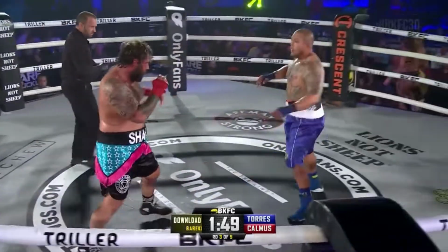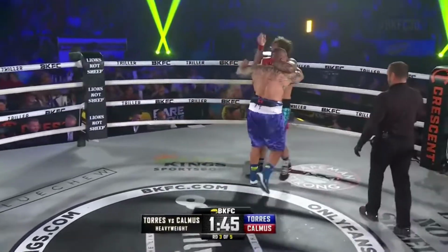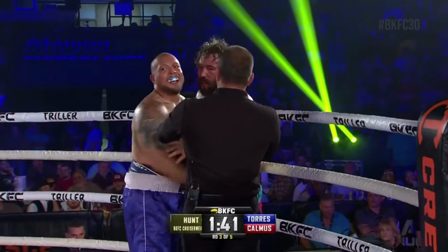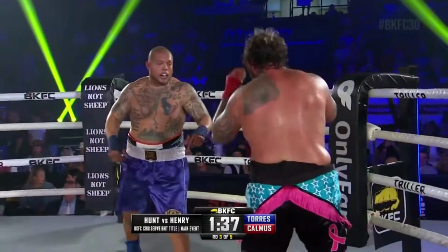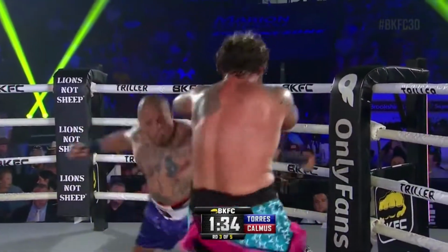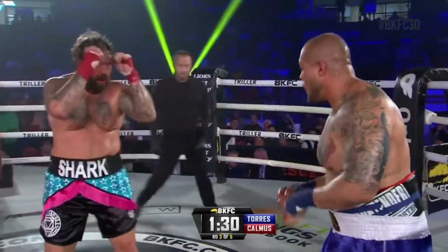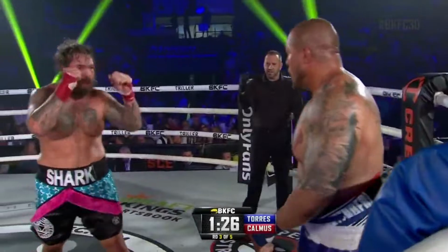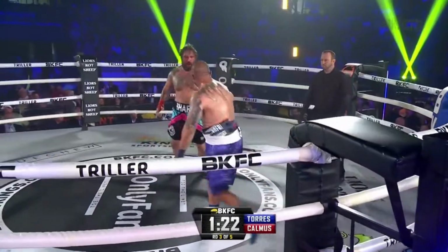Double jab, heavy front shoulder jab right back from Zach Calmus. It's the duck under again from Juan Torres into the clinch. Torres has been effective in the clinch, hitting the underhook and throwing those short, sharp punches. Some good sportsmanship. Free left hook not there. Nicely defended by Zach Calmus. 25 remaining, round three of this heavyweight bout.